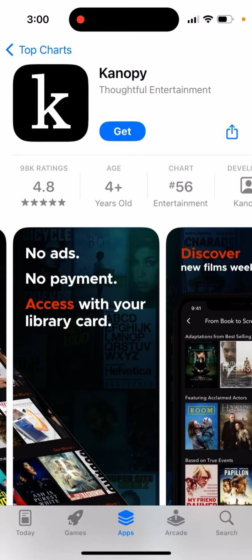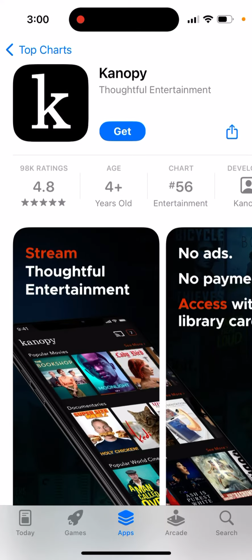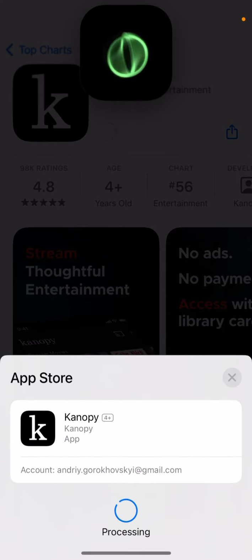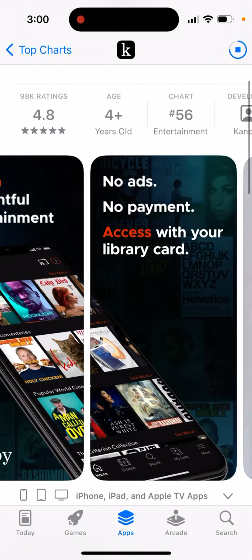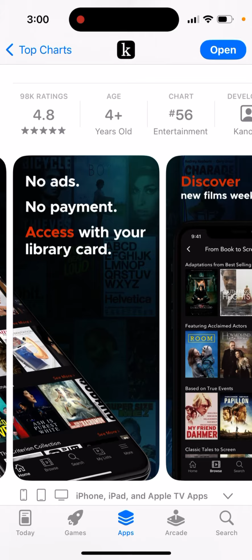Here's Kanopy app, Thoughtful Entertainment. It's quite high in the charts in entertainment. So yeah, you can just tap get to install it. So it's pretty cool app. Now you can watch some nice entertainment, but you will need your library card.